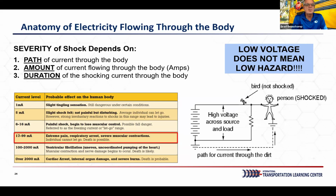When you get up to 5 milliamps, it can start to be actually painful. Again, this is less than an amp of current. When you go over to that half amp, it can become painful shocks. You can begin to lose control of your muscles, which often lock up, making it difficult to let go. Once you get up to 17 to 99 milliamps, things in excess of that can cause respiratory arrest, muscle contractions, and obviously death.